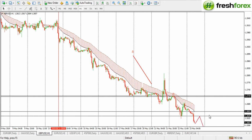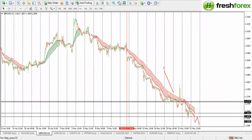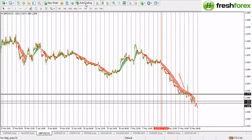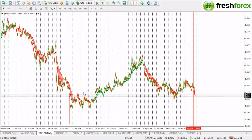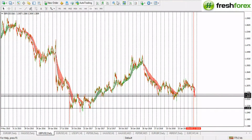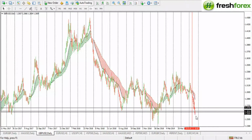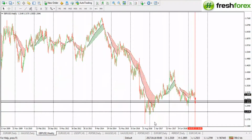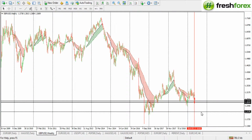So have your pending sell limit, have your stop loss, and then have your take profit slightly lower. Have your take profit here. This is the correct place. So it looks like it will take some time before it gets to that take profit, but it's likely heading up to that support, this level. This is a very, very good support.